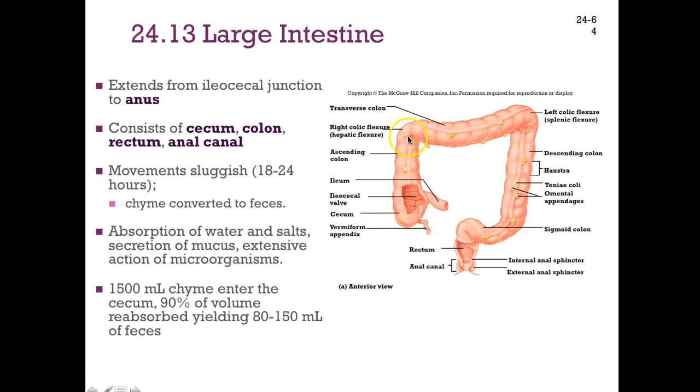We're going to have absorption of water here and salts, secretion of mucus, and we have extensive action of our microorganisms. So a lot of gut microbes in here. We'll have about 1,500 milliliters of chyme enter into the cecum, but we'll see that 90% of the volume here will be reabsorbed back into our body, yielding about 80 to 150 milliliters left as feces.